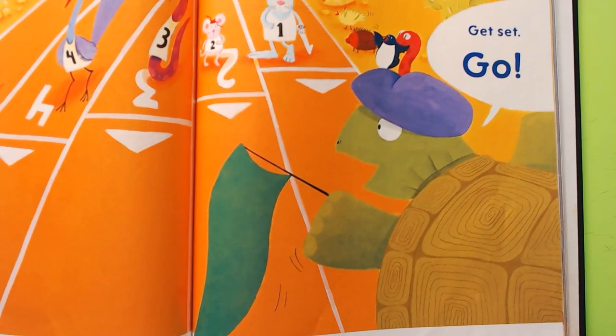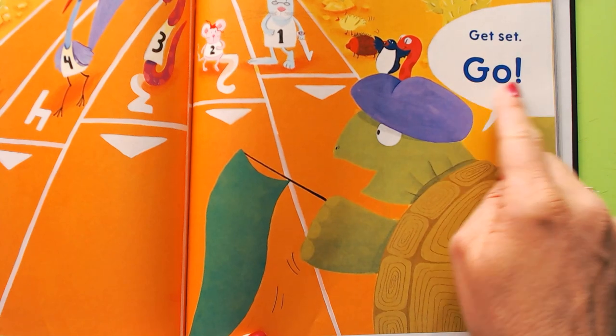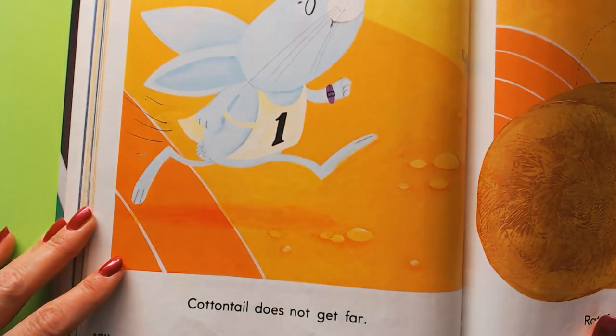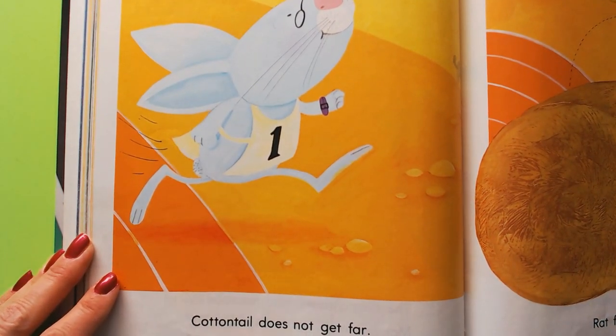Okay, what does this say up here? Get set, go! Oops. Cottontail does not get far.